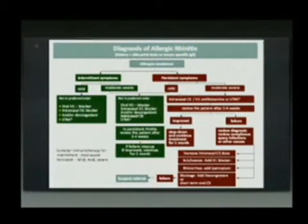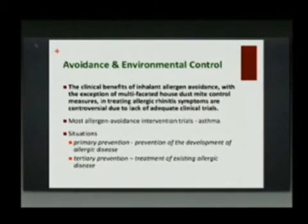Okay. As I said, avoidance and environmental control are always part of the treatment strategy. However, the clinical benefits of inhalant allergen avoidance, with the exception of multifaceted house dust mite control measures, in treating allergic rhinitis symptoms are controversial due to the lack of adequate clinical trials. So most of the allergen avoidance intervention trials were related to asthma and not to allergic rhinitis. So there are certain situations that warrant avoidance and environmental control, like primary prevention for the prevention of the development of allergic disease, and tertiary prevention as in the treatment of existing allergic disease.